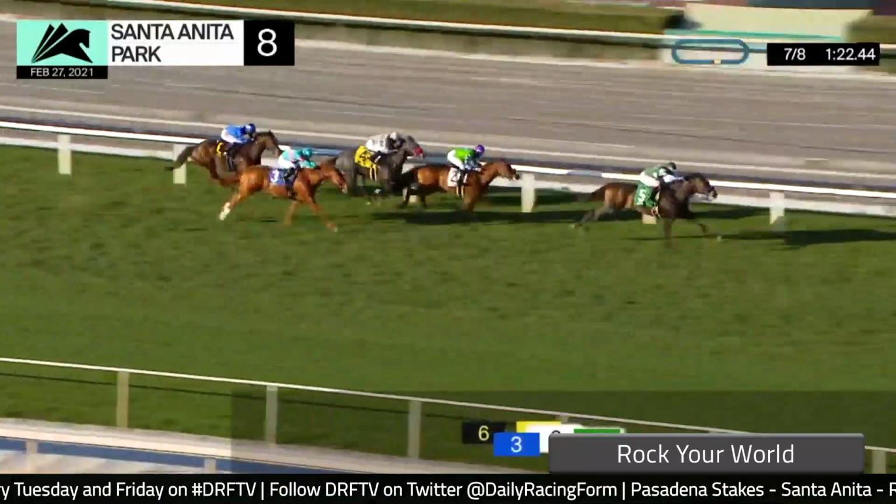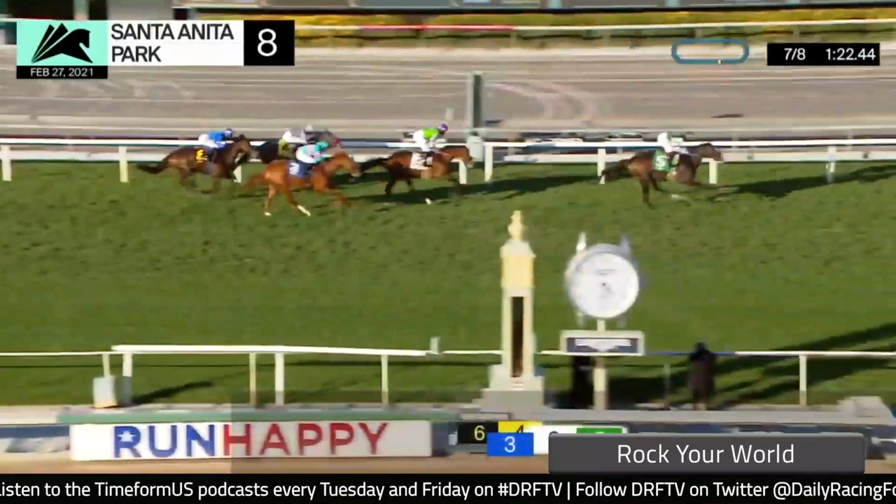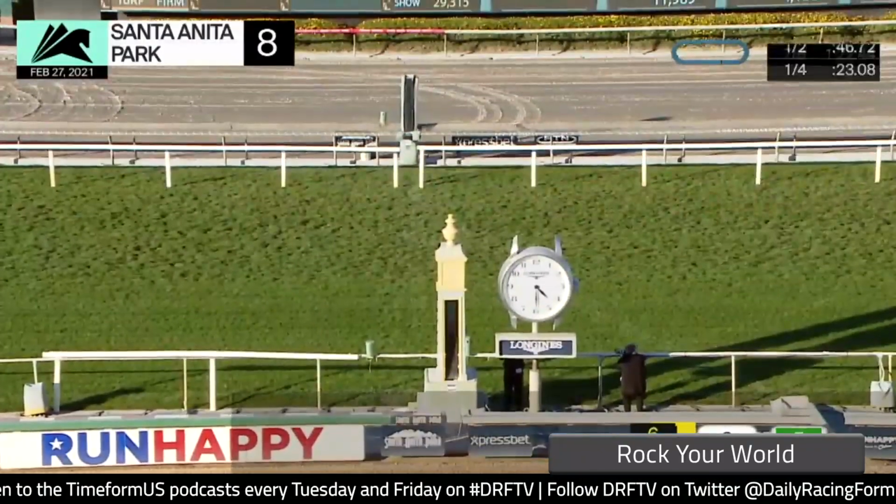Why was this race significant last year? Because Rock Your World would come right back in his very next start and score an impressive win in the Santa Anita Derby before his form ultimately tailed off. But the Pasadena Stakes a year ago turned out to be a prep race for the Santa Anita Derby winner.